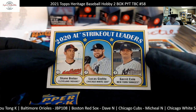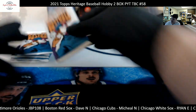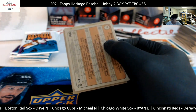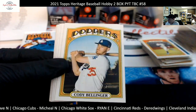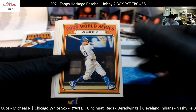Bull. Kyle Lewis in action for the Mariners. Shane Bieber. Gelotti, and Cole for the Yanks. So Cleveland, Sox, and Yankees. Strikeout leaders. I'm going to put that one there like that.